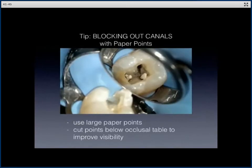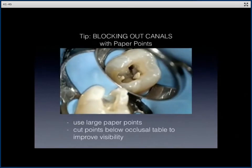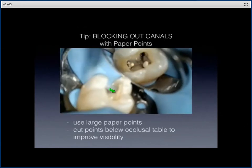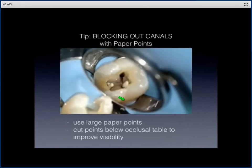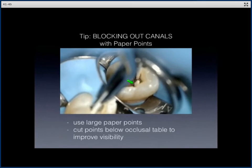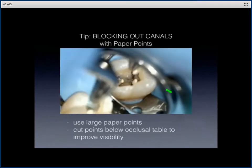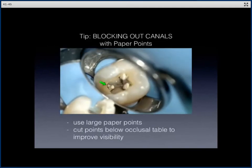Once you're done obturating one, you remove the paper point from the other. But here I am just placing these paper points in the canals, and notice how you don't see it at the occlusal table. So I like to do it just below the occlusal table, and this will block out any of the canals from any gutta percha that maybe will overflow from this canal over to that.